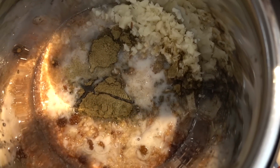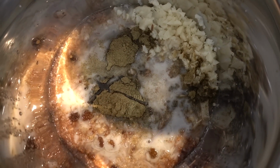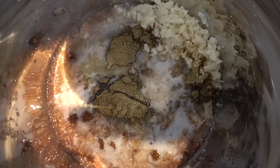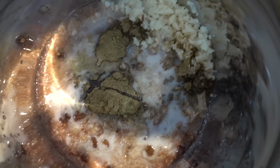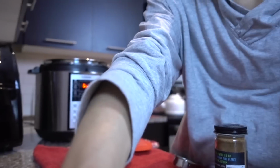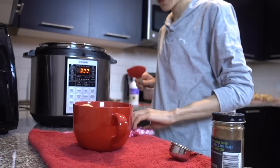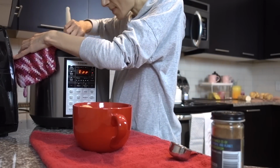You can see that's what everything looks like at this point. So the rice and the oats are cooked down, the cauliflower is steamed. I just added the protein powder and the sweetener, and you can see the golden raisins have plumped up nicely. So tasty. All right, so I'm just gonna give it a mix.